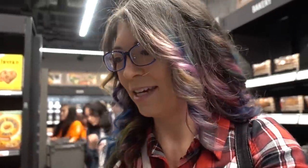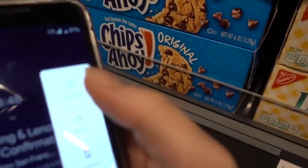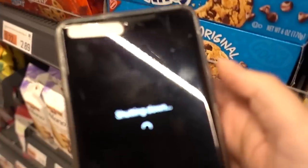All right, so I changed back into my non-disguise to see if it makes any difference. So count with me as I buy things. I'll put them on the list of things that I actually pick up, and then I'll put a few things back and see if it tracks that. And then I think I'm also gonna turn off my phone and see if that does anything. So let's find out. So I'm gonna turn off my phone. Power off. Okay, phone is off.